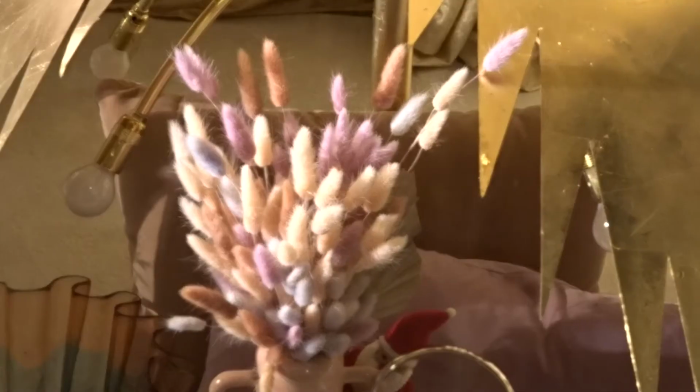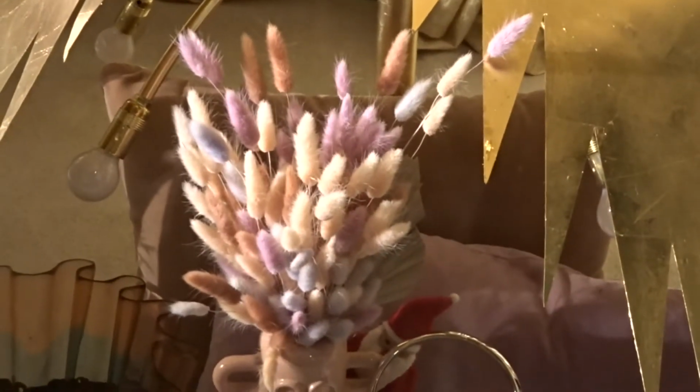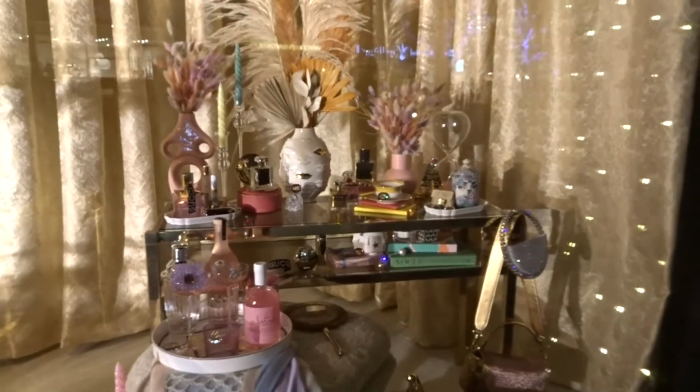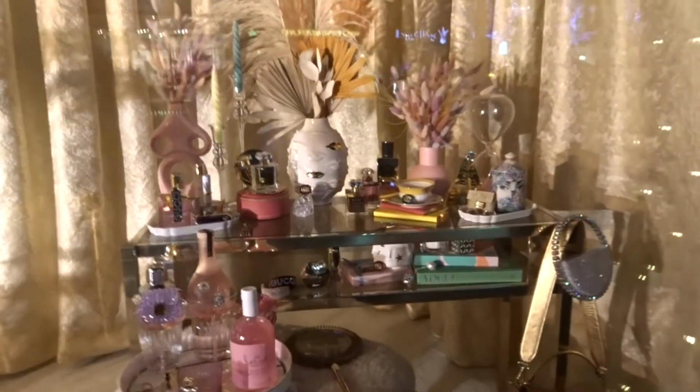Oh, I really like those plants. Oh, I really like them. They're really cute. This is it. It's like a wine barrel or something.